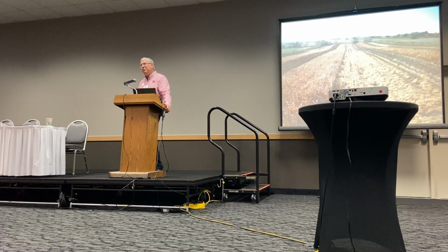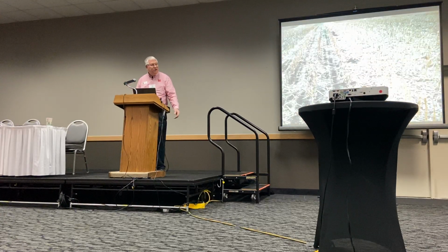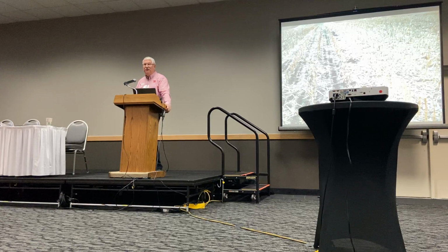In the corn stubble, I already showed you the Austrian winter peas. Here's the cereal rye just breaking dormancy. This is the corn, bean, wheat rotation. The left side is with the extra carbon cover crop. The right side is no cover crop. Again, I'm cycling the residue faster by feeding the soil system. And the yields are coming up.